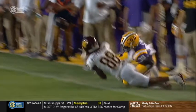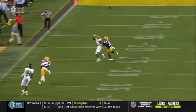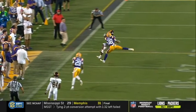Can't tell. Controlled it all the way through, right? I mean, yes, controlled the ball for sure. Here we go. Come on. Let's see this. Right foot. Does it hit?